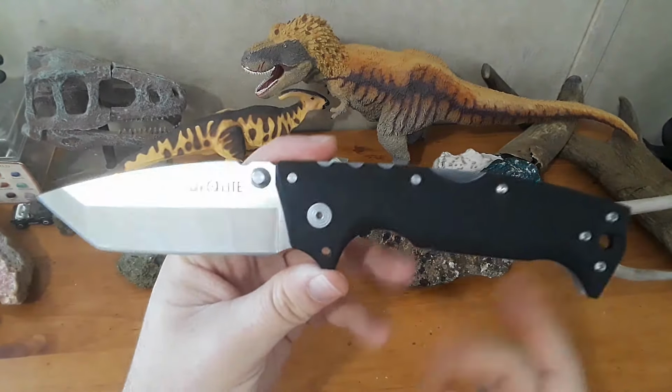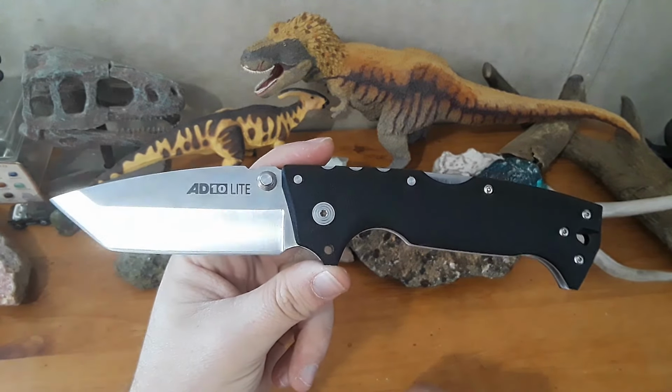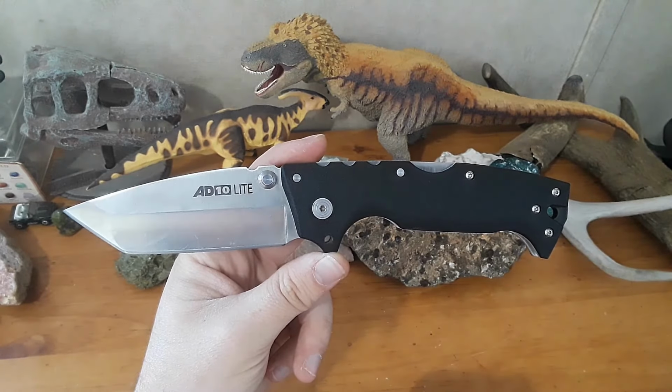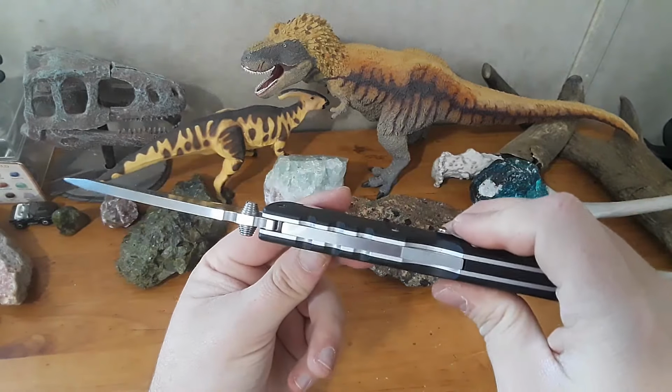The Cold Steel 8010 Lite. You gotta try one of these. This is perhaps the best hard use folder on the market. And that's because, for one, it has a triad lock.